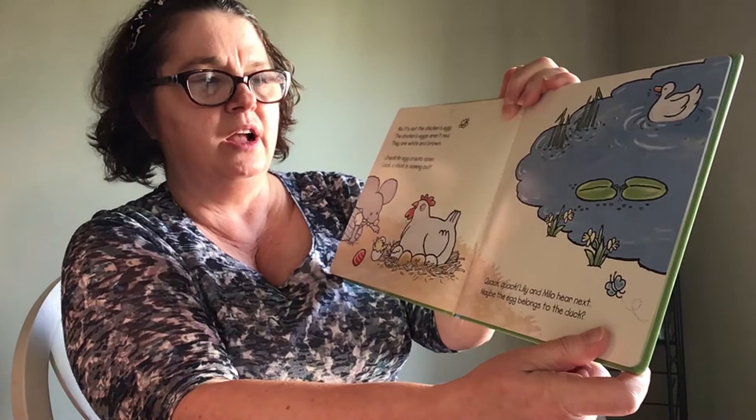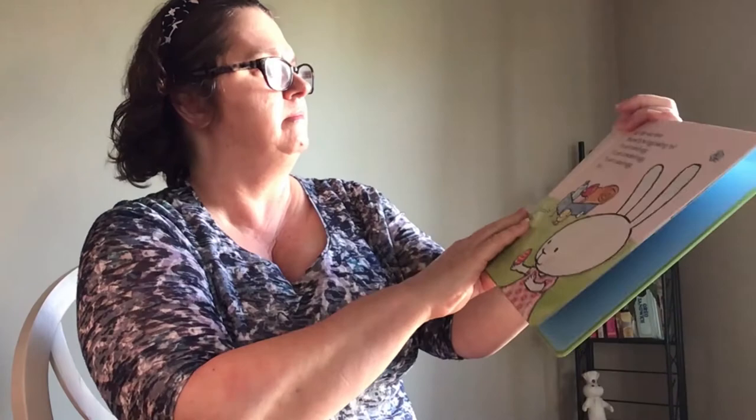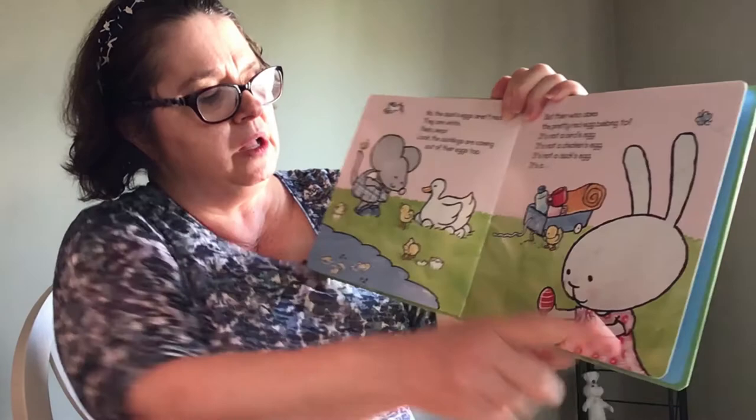Quack, quack. Lily and Milo hear next. Maybe the egg belongs to the duck. No, the duck's eggs aren't red. They are white. Peep, peep. Look, the ducklings are coming out of their eggs too.